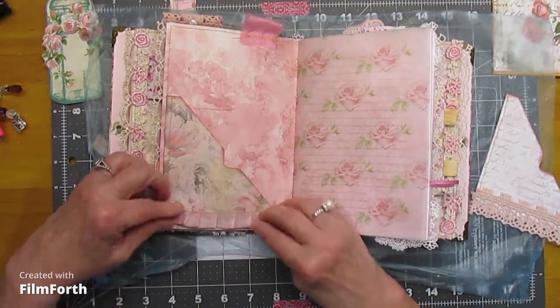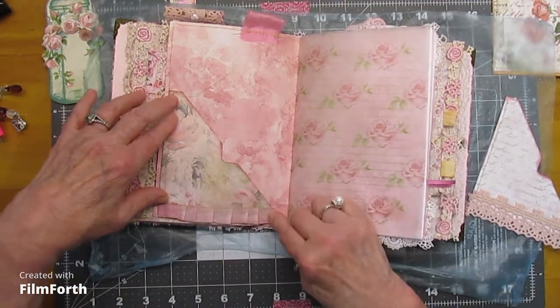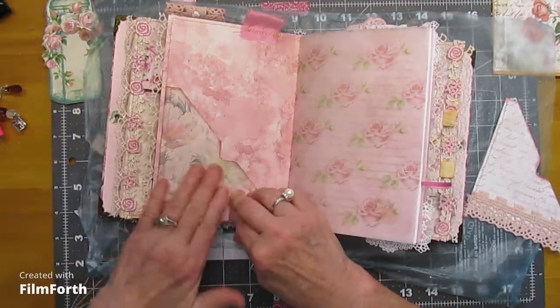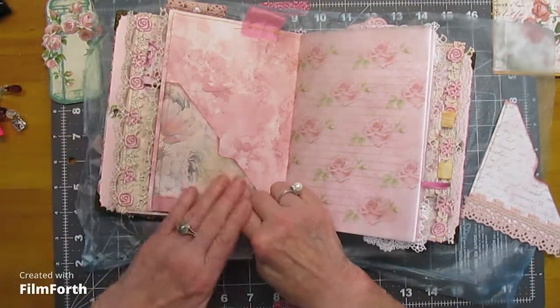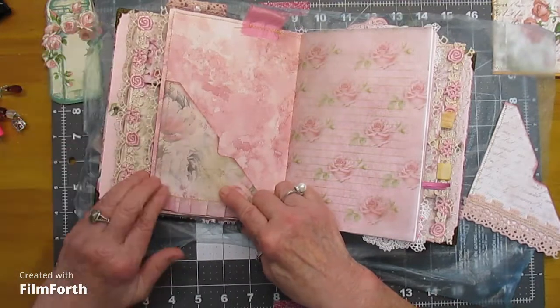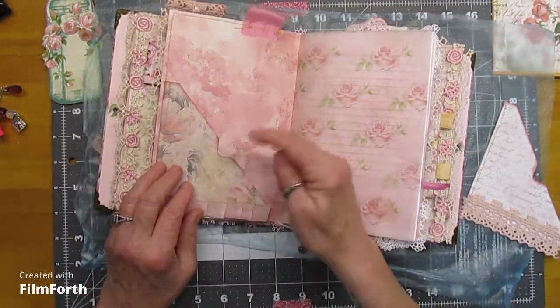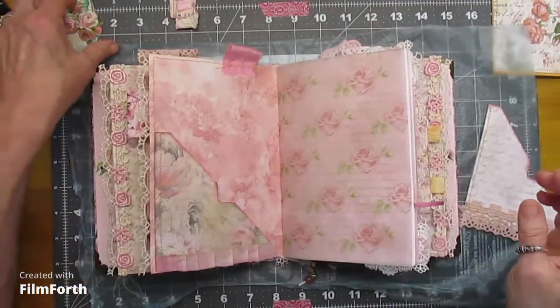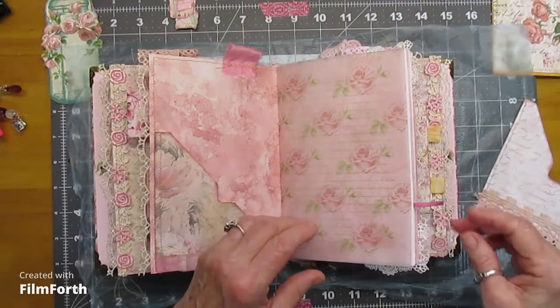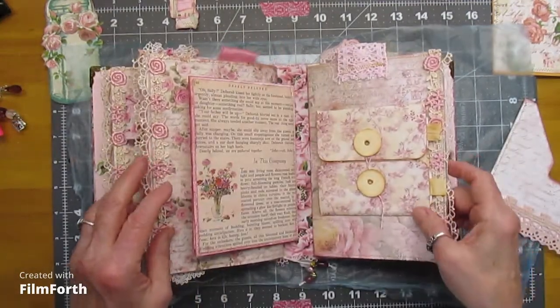I put a little ruffle, and I didn't even explain. I put a trim at the bottom of my corner pockets to dress them up a little bit, and I'll probably go back and put some ephemera on them, some decoration. And I did this little notch with my We R Memory Keepers punch board. And if I have time, we will delve into that.